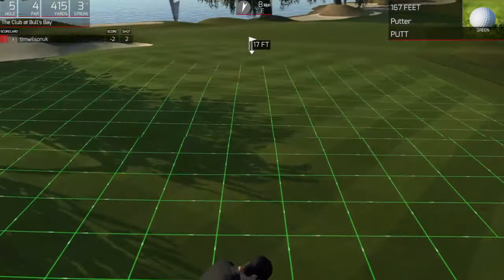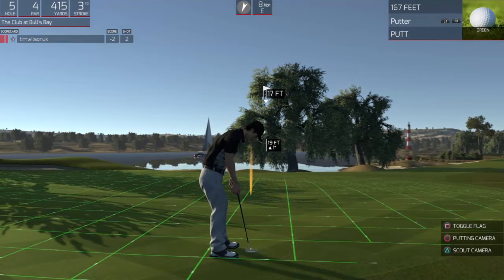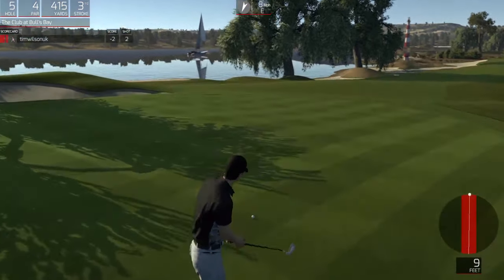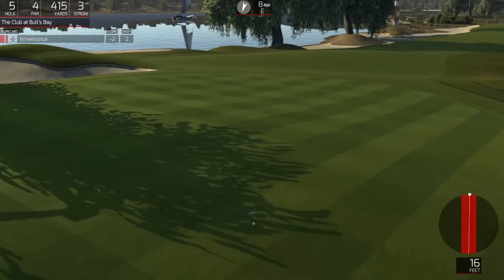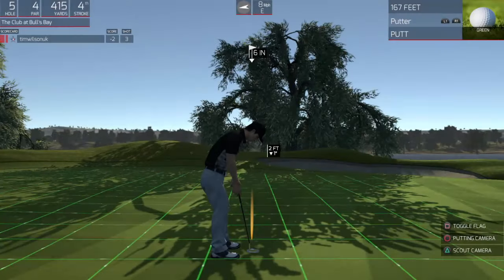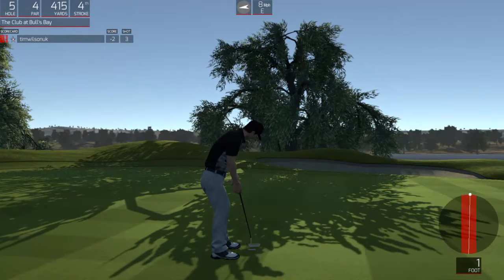Right, tough little putt here, 17 feet, always a dodgy distance. Is it going to move too much? Is it not going to move enough? It moved too much. But should be able to pick up the par. Whoops. And on to hole number 6.